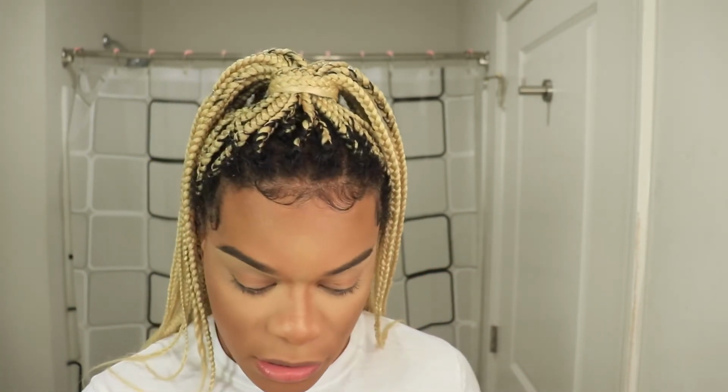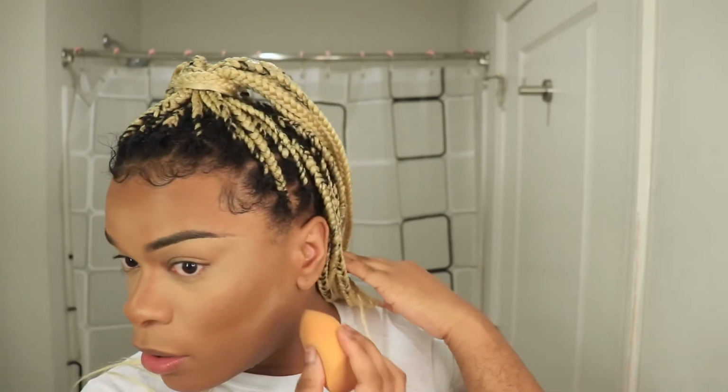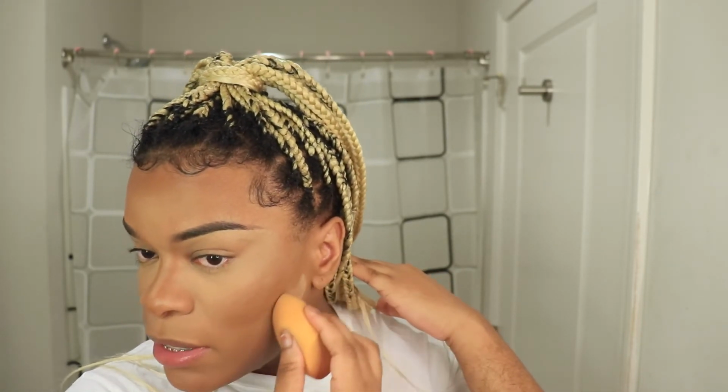And I don't want no lines to show. I want my under eyes to look as full as possible. Like, I got under eye fillers, and that's that on that. And I also highlight or cut my contour with the powder as well. And also, it's good to put it on your face because it is a face powder.